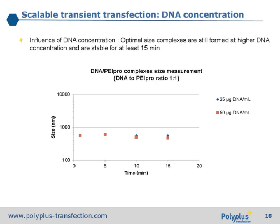The order of complexation is not the only parameter that plays a role. We also looked at the influence of DNA concentration on the size of the complexes. And we could show that with high DNA concentrations of 50 micrograms DNA per ml, with our standard DNA PEIpro ratio of 1 to 1, the size of the complexes was still optimal for transfection. That's around 400 to 800 nanometers, and it did not really vary during the measurement.